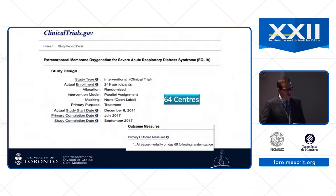We had 249 patients randomized from 64 centers. A lot of them were in Paris and would transport patients who were randomized to the ECMO arm. The ECMO team would go and put them on ECMO at the other center and bring them back to the Pitié in Paris as a center for ECMO. It took a long time to get these. It's difficult to randomize patients when they're this sick. So, you know, 6 years of recruitment and only 249 patients.